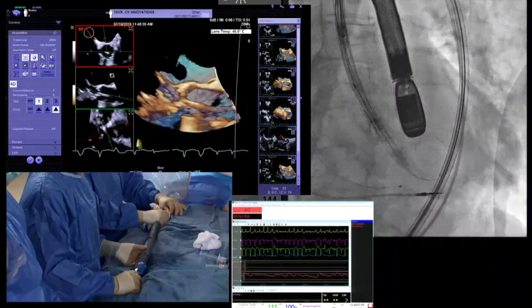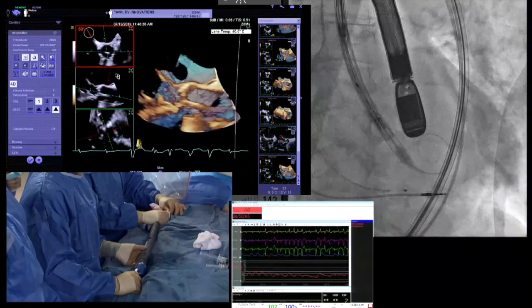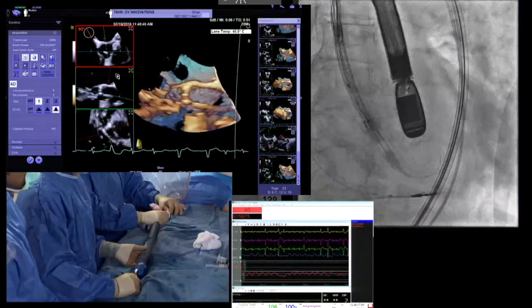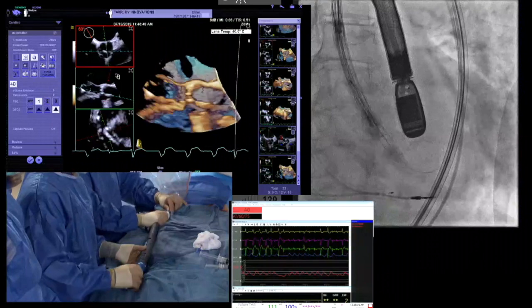Yeah, that's better, a little better. There we go. All right, I'm just trying to quiet things down in terms of the ectopy. She had a lot of ectopy while we're sitting here waiting. There we go, that's better.